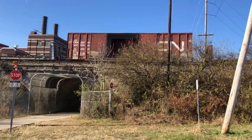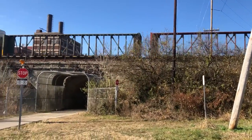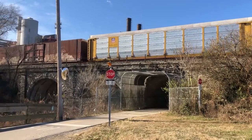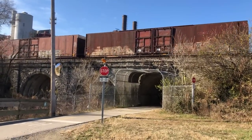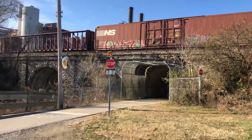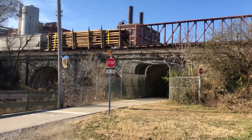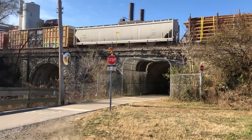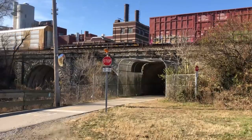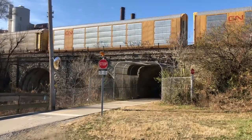There you go. That's for you, shoestring. This train is headed northwest. It's going to go through Newcastle and Muncie, Indiana. From there, I don't know where it goes.